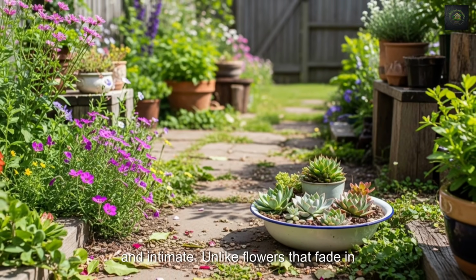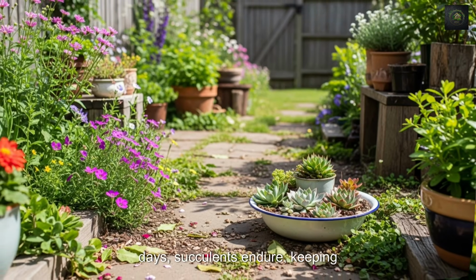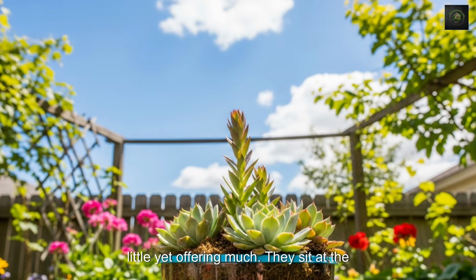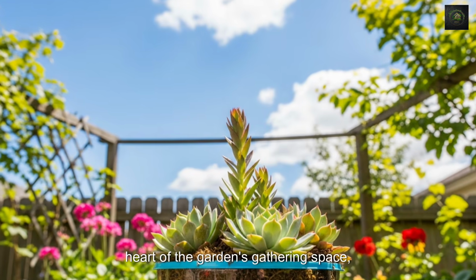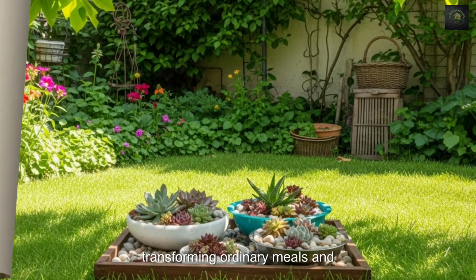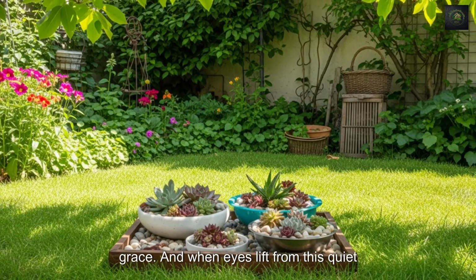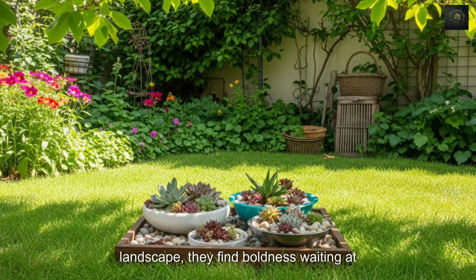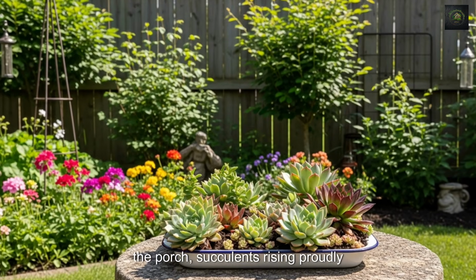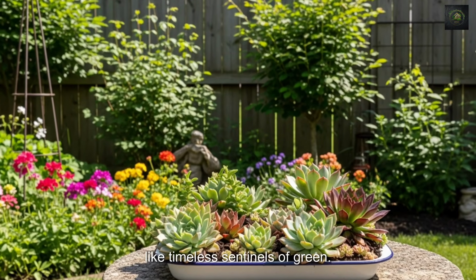Guests lean closer, drawn by its detail, finding within it a miniature landscape that seems both vast and intimate. Unlike flowers that fade in days, succulents endure, keeping their charm through seasons, requiring little yet offering much. They sit at the heart of the garden's gathering space, transforming ordinary meals and conversations into something touched by grace. And when eyes lift from this quiet landscape, they find boldness waiting at the porch, succulents rising proudly from tall planters, guarding the entrance like timeless sentinels of green.